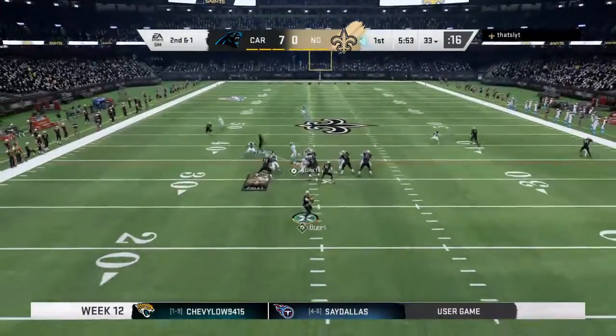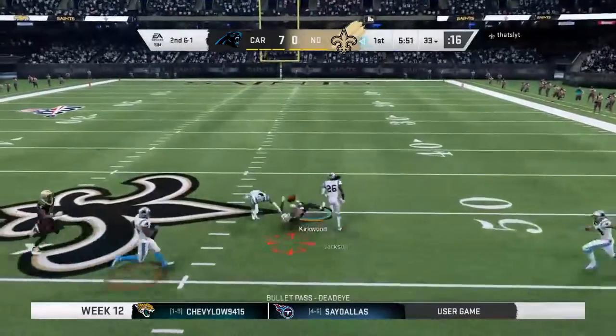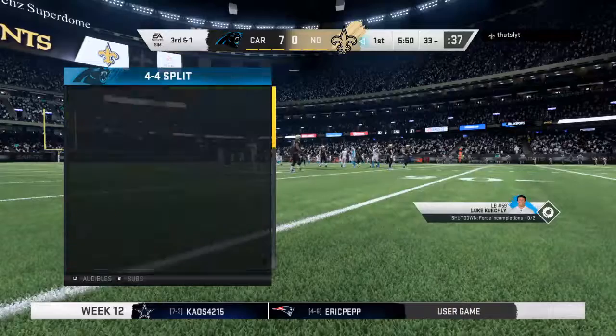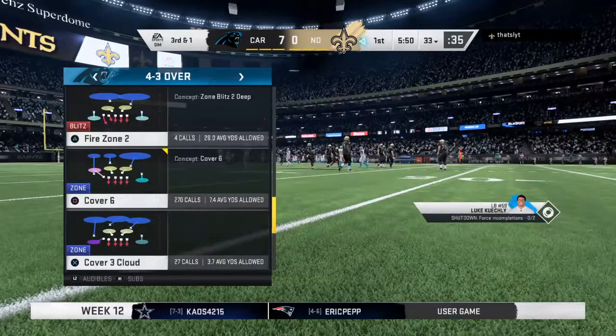Off the play fake to Kamara, it's Brees. And that is incomplete. He couldn't hold on through the contact. Brings up 2nd down. Nice play there to force the incompletion.